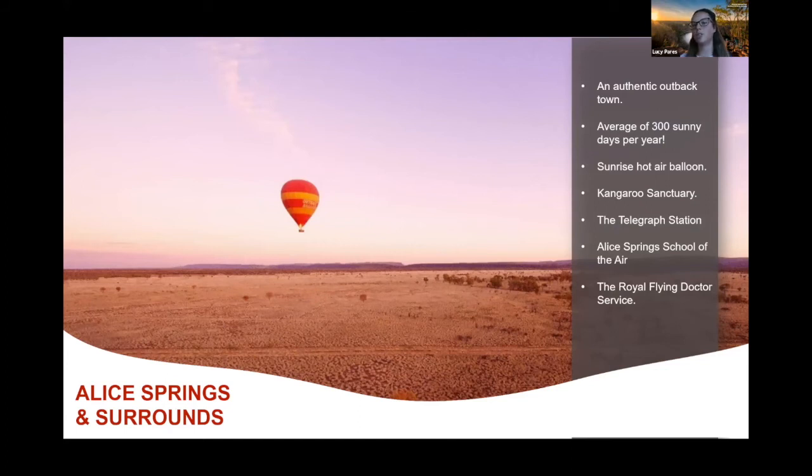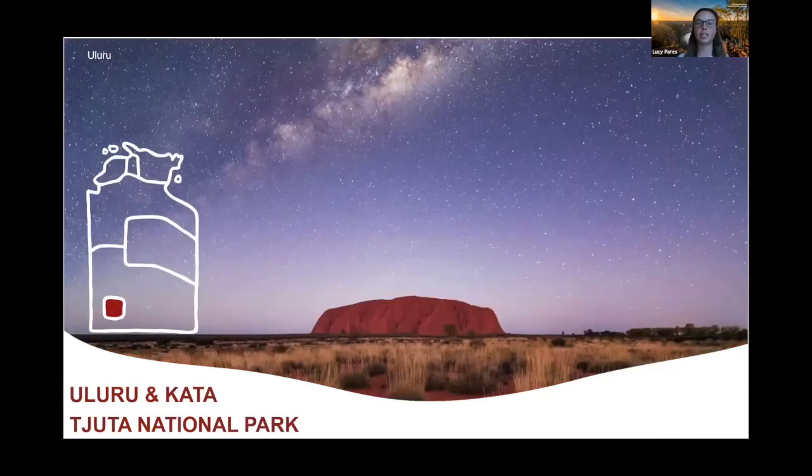And there's plenty to do, so stay at least a couple of nights to make the most. You can visit the Kangaroo Sanctuary or visit the Telegraph Station for a history lesson. There's the Alice Springs School of the Air to learn about the children of the outback and how they're schooled remotely. And then a really popular tour is getting up super early and watching sunrise over the town with outback ballooning. It's a really, really special experience.